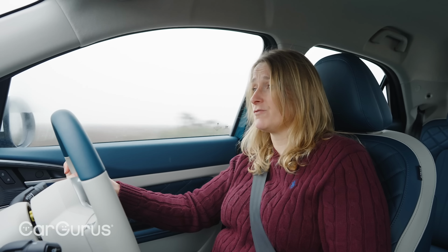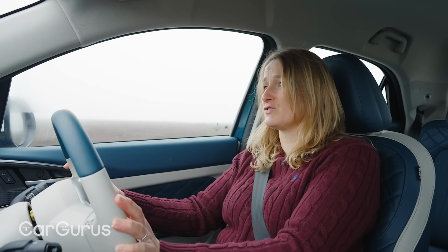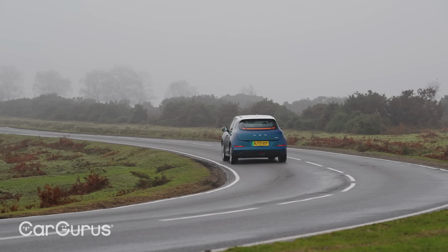Traction seems to be pretty decent, despite it being really quite icy and foggy today as well. It's really cold today, but it doesn't seem to do that thing that a lot of electric cars have, where you get a massive wave of torque that tends to make it quite easy to get a lot of wheel spin in conditions like this. This seems to be pretty sedate, and it's very easy to get along with.